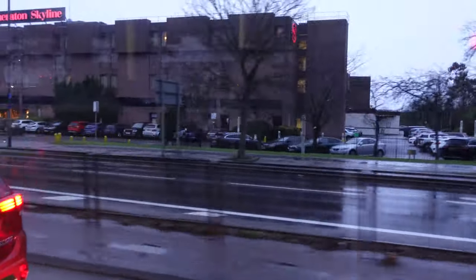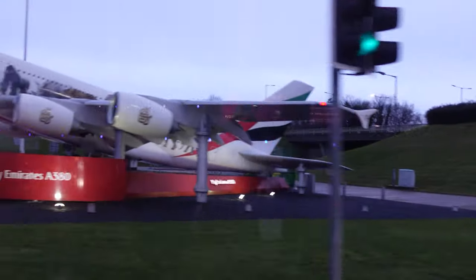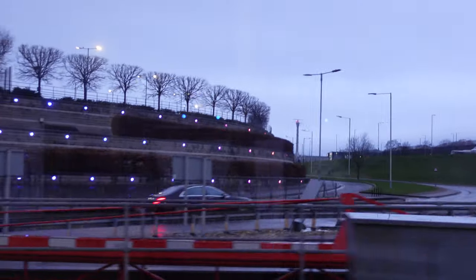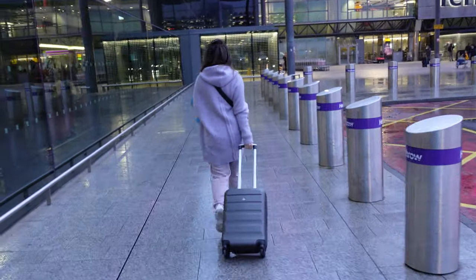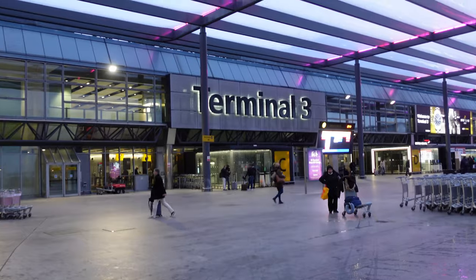We started our journey on a gloomy and rainy February morning at London Heathrow Airport. This actually looked like a perfect opportunity for the sunny getaway we had planned. We arrived at Terminal 3 early in the morning, which is the home of Virgin Atlantic flights.